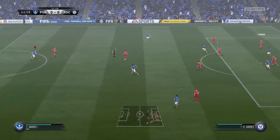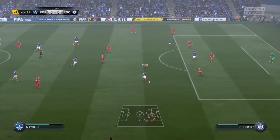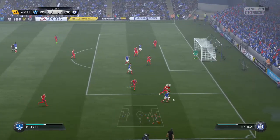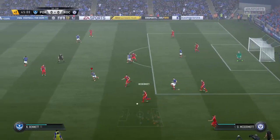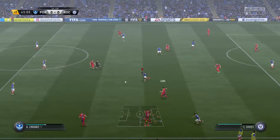Oh, man, come on. 3 minutes, that's what's going to be played for added time. He's got his shot off now. Shot blocked here. Came in with the challenge and the ball broke free. Get up, Conti. Matthew Lund.